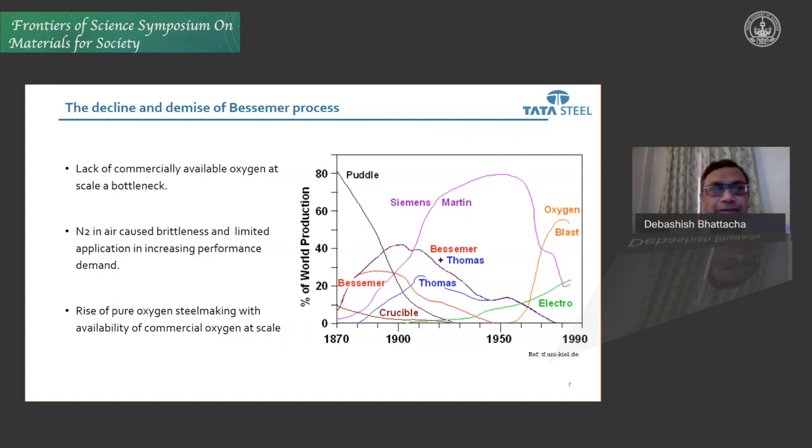The open hearths came in, and by the 1940s, driven again by a war, oxygen became commercially available at scale. And lo and behold, there was a Bessemer-like process that came in, which was the Linz-Donowitz converter, which was the oxygen blast at 4 or 5 Mach from the top using a lance. That came in and ruled the world for the next 50, 60 years.